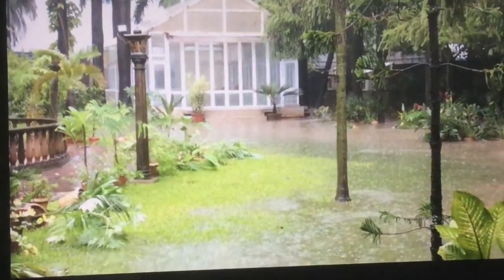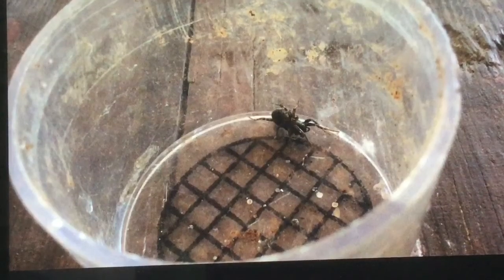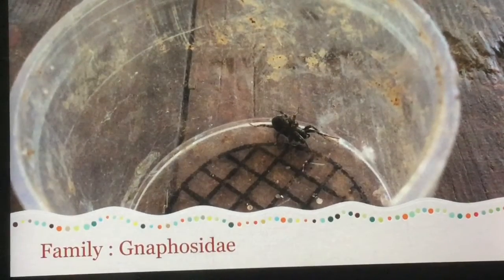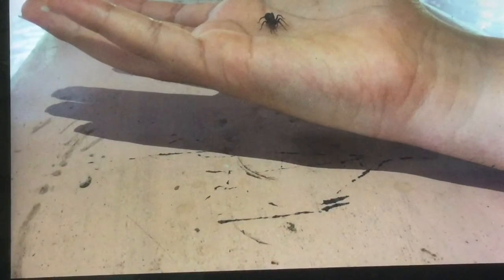So mesmerizing. And also, I caught the spider. It is a female ground spider. Moving on. A clip of me free handling the spider. Freaking damn hell. No, where are you going?